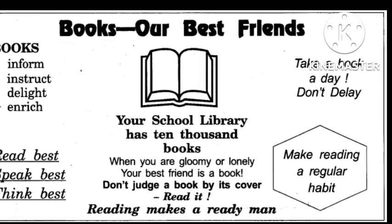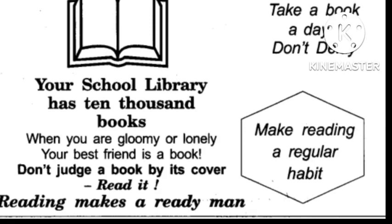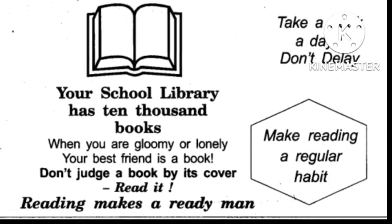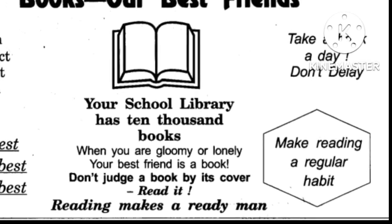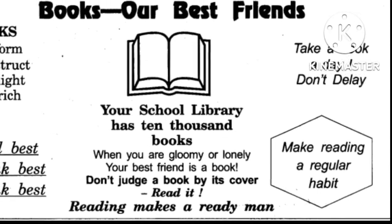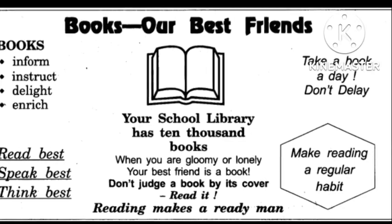Do you see how we center it, we merge it? And you must be aware of how we are changing the font sizes as well. Change the font size, make some letters bold, some slogans, some captions bold and others not bold. Your school library has 10,000 books. Now this is in bold. Now following it is when you are gloomy or lonely, your best friend is a book. Now again comes a catchy slogan. Don't judge a book by its cover, read it. Reading makes a ready man.